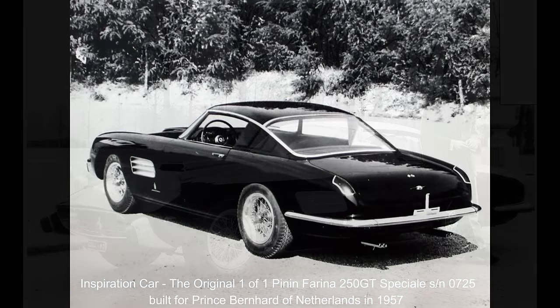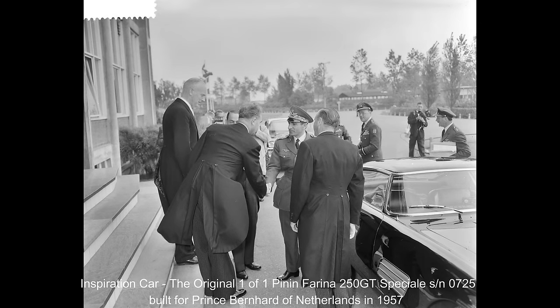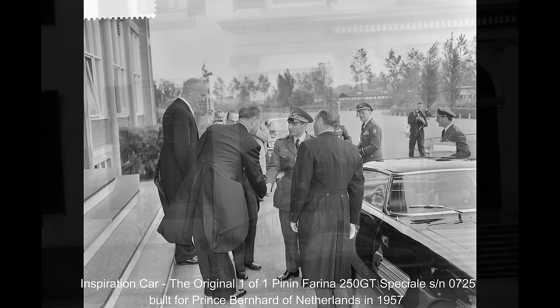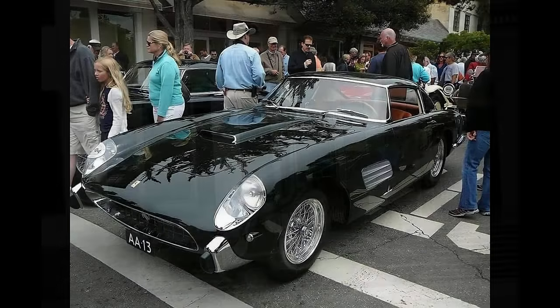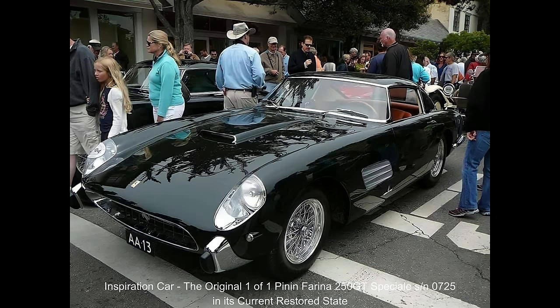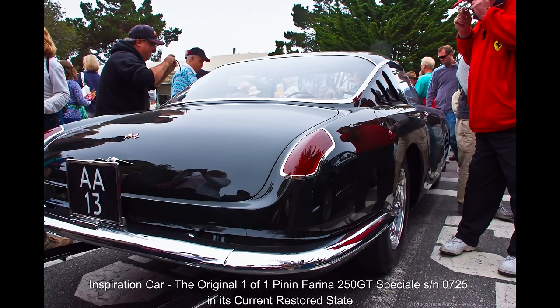The car was originally black with green interior, but was owned by many different owners after the Prince, and it went through a number of color changes, including maroon and dark blue, before eventually being changed back to black. The current car is shown here at the Cavallino Classics in Palm Beach, Florida. The interior has been changed to natural from the original green.